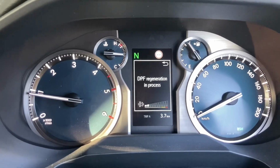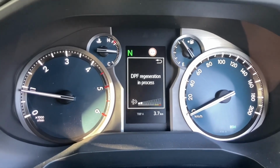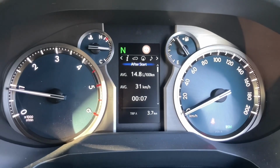Looking forward to the petrol hybrid. More torque, more power, better fuel economy. It is the way of the future, certainly not diesels. Keep the last of the best or move on.